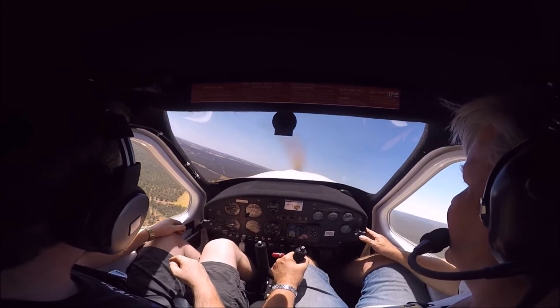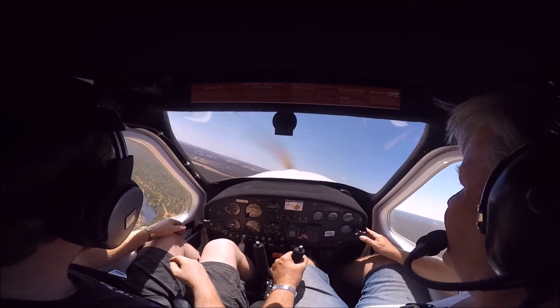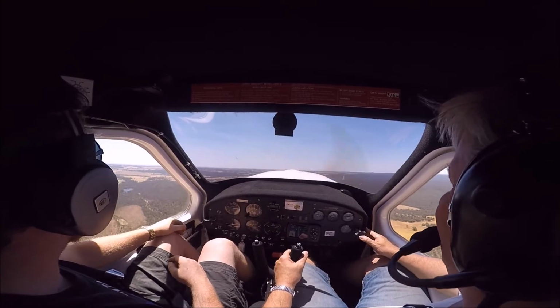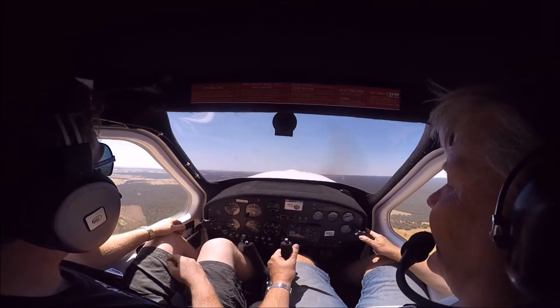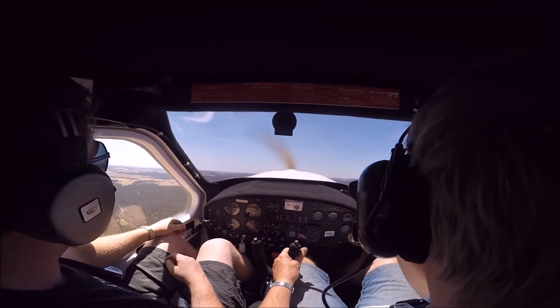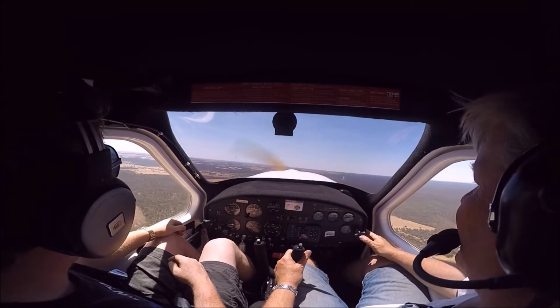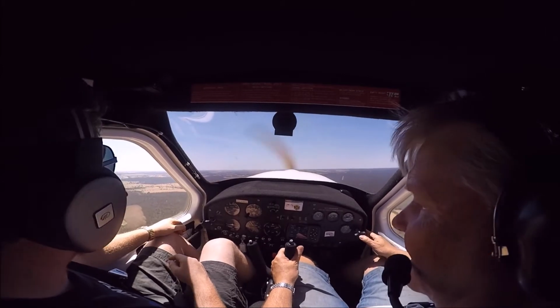Now coming up to the 90 degree mark, and roll out with rudder, and a little bit of aileron. Still inclined, we're now at 800 AGL, looking for traffic, right, centre, left. Aircraft is continuing to climb at 80 knots, we're at 900 AGL.